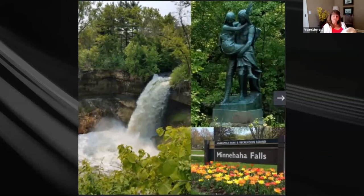And our family quite often in the summer would meet at either Minnehaha or one of the other local lakes and have a picnic. And there's always places to swim and things to do. It was just a great place to grow up in.